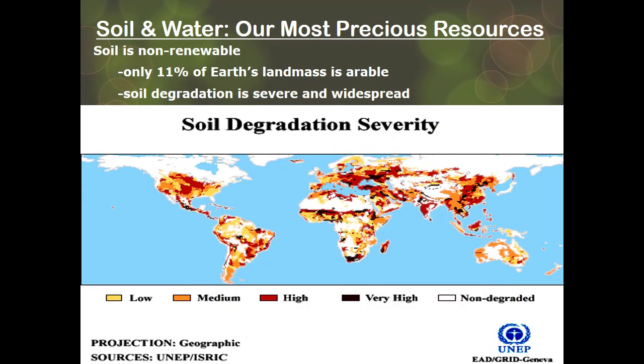So, in short, soil and water resources are very important. This is important to keep in mind because the relative amount of the Earth's land that is arable or readily available for cropland is relatively scarce. And on that land, soil degradation is a significant issue. Right now, we're at a unique time in human history where we have a very large population that is still growing. We have a global population that's becoming a lot more affluent.